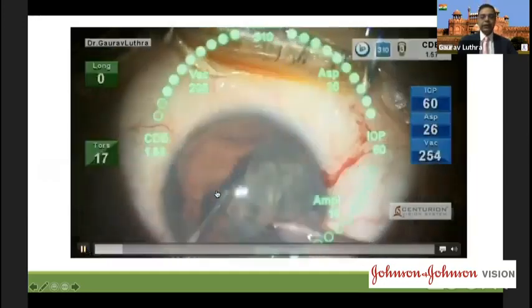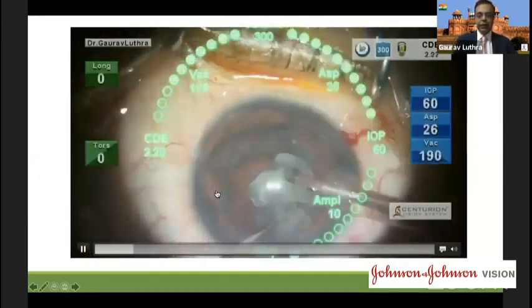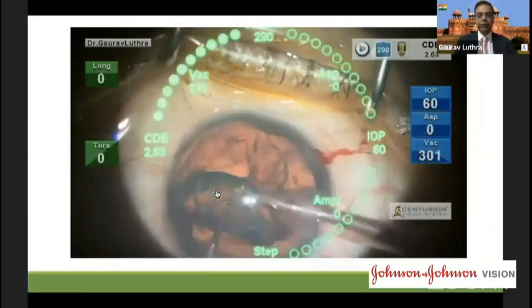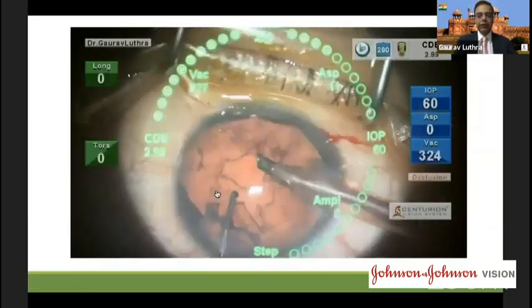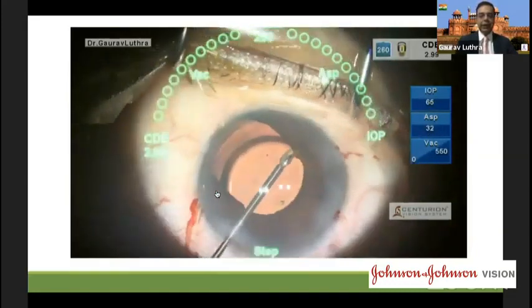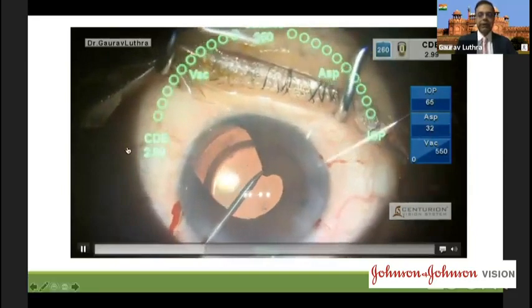This was one of the cases where one of my colleagues was operating, and I told him to go ahead and do this for me. He wanted to learn the technique. We did a good job with the cataract and you can see that big defect there. And the mistake we are making now is that we've held it too close.